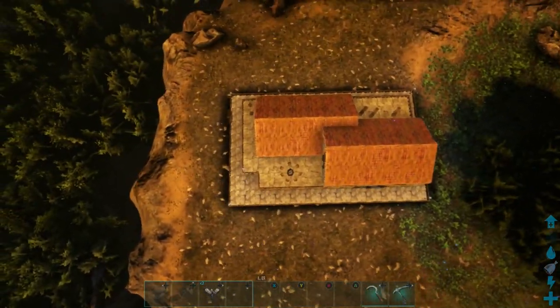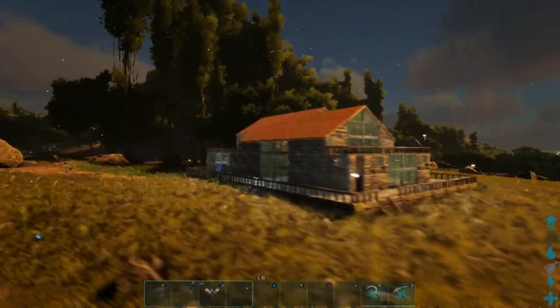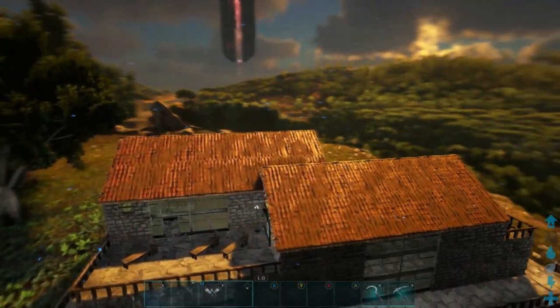I had a lot of problems figuring out how to do the roof and stuff like that, just because I was like, how in the hell am I going to do this? But thankfully I figured it out and it looks so freaking cool, guys.